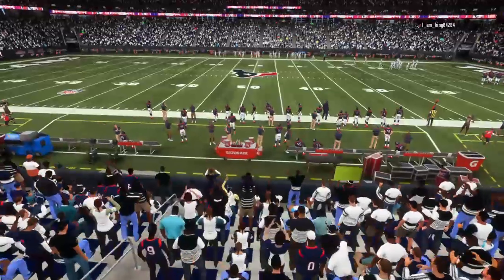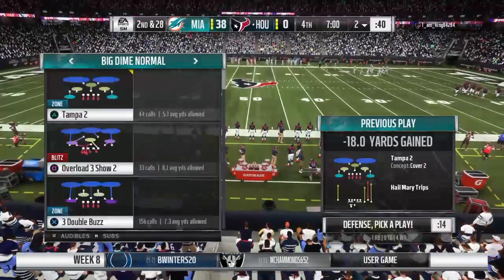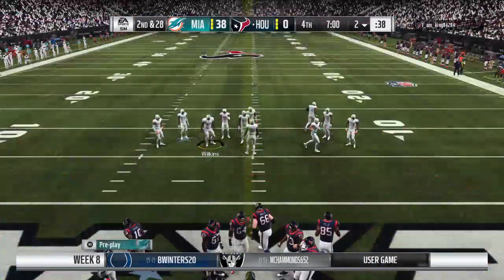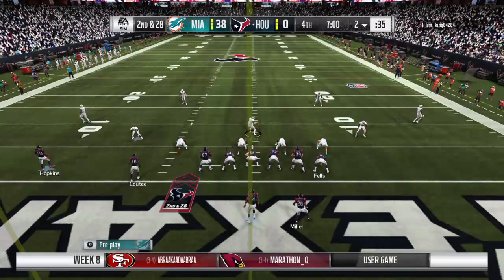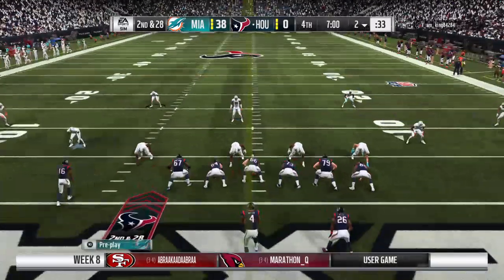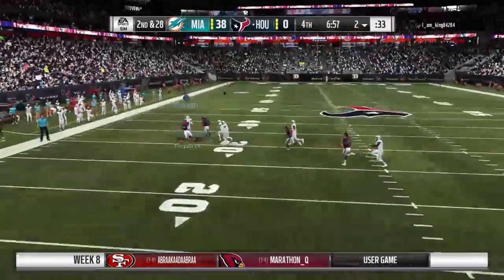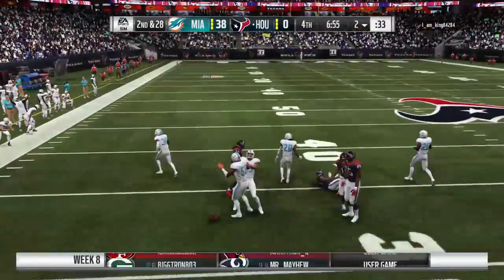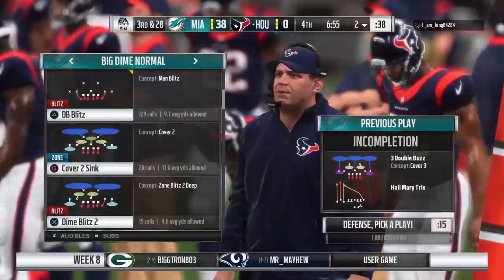Back now in Houston. Pass protection has been a problem all night long as they come up facing 2nd and a bundle. From the end zone, Watson. He'll let it go deep for Beckham. And both guys were there, but it falls incomplete.